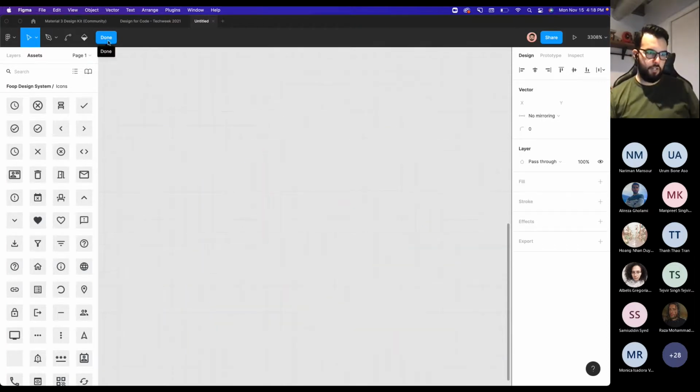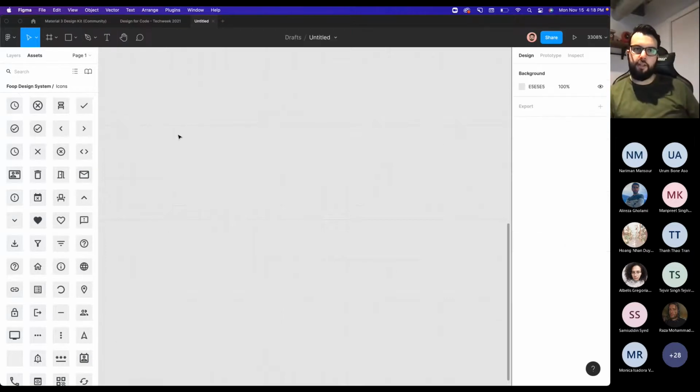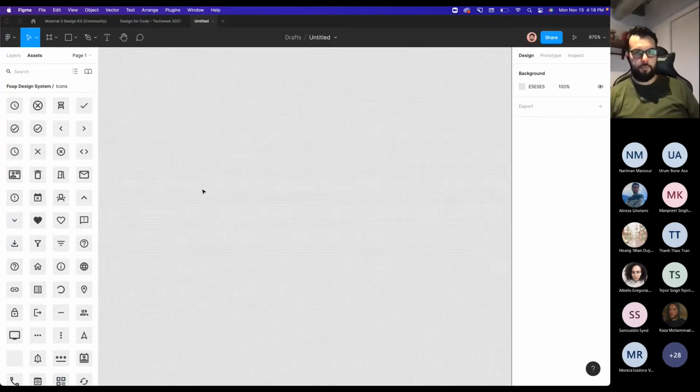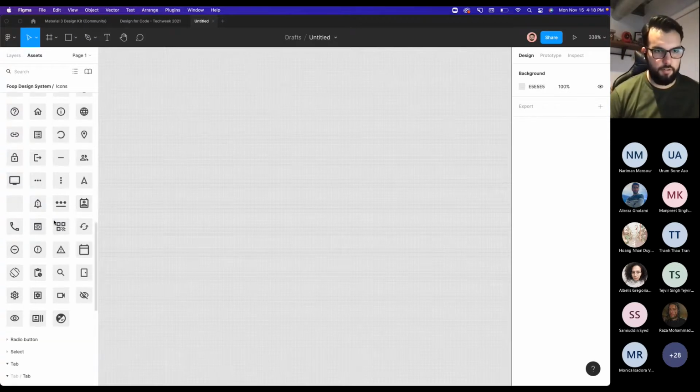And then for the second question: Adobe XD and software like these are only used for prototyping. I would say no. There's an important thing to mention, okay? Prototyping is what happens when you go from state to state. So I'll give you an example. Let's do a really, really simple version of it.